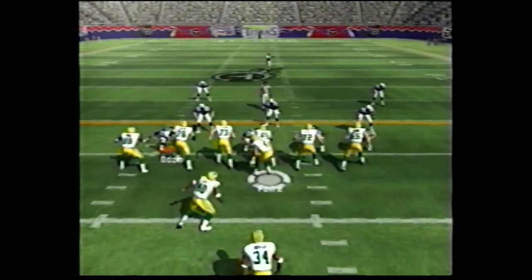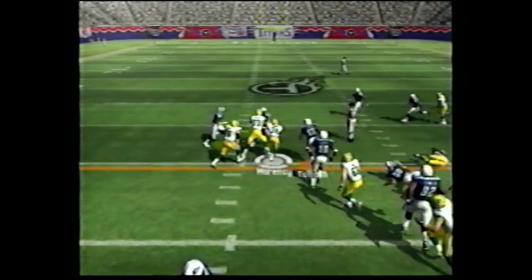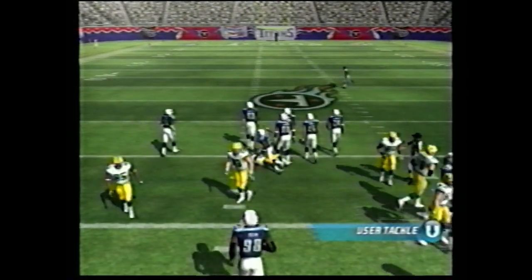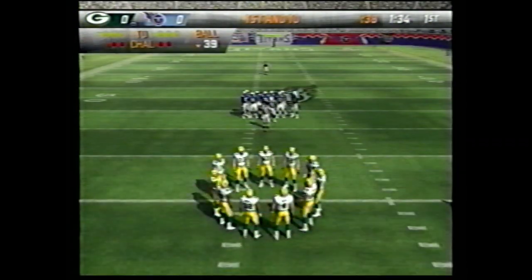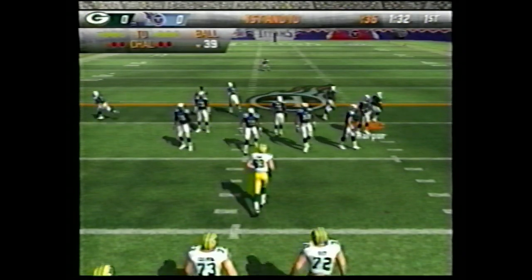The Titans with a four-man front. Hand it off to the back. Number 55 comes up to make the play. And the 39. The smart coach who called this play. It's first and 10.